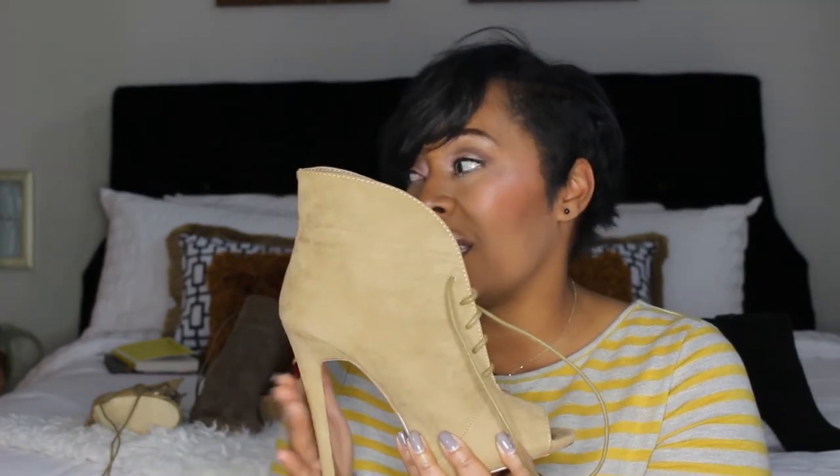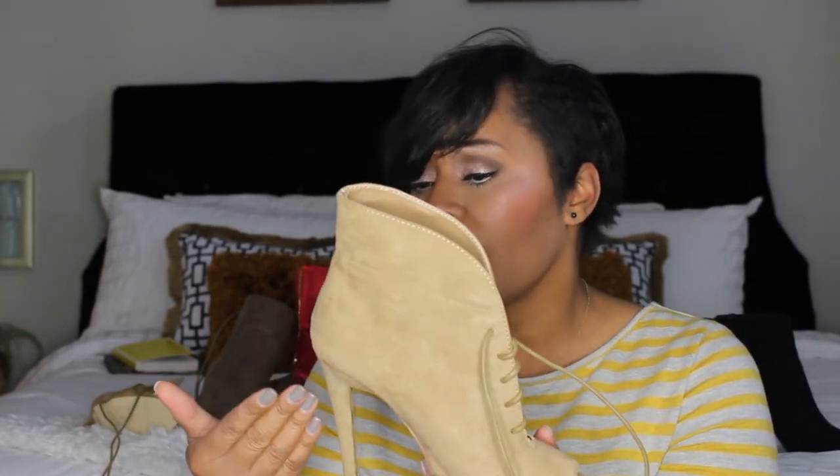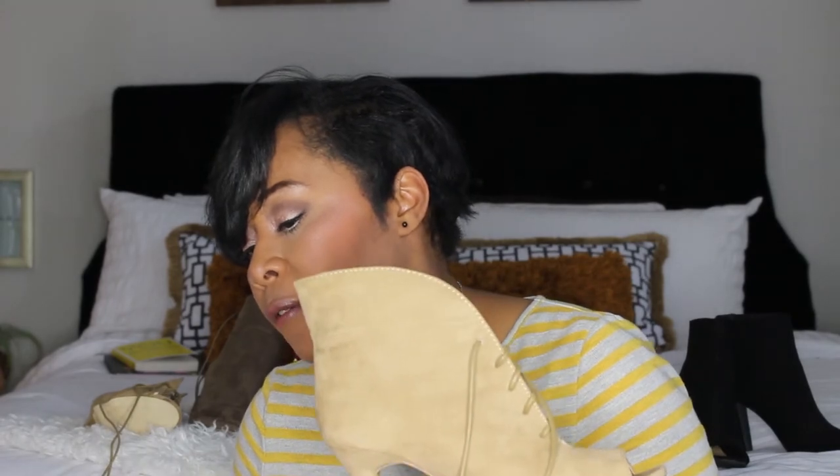So I really love these. This laces up the front. It's a peep toe booty. The heel is pretty tall, I want to say over 4 inches. But you can always filter what size heel you want. You don't have to get this size heel. They go in smaller increments, so you can try that. This booty is really cute. This is called the Varin booty.